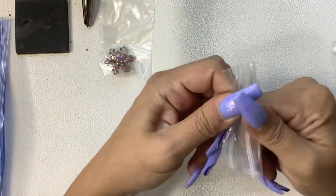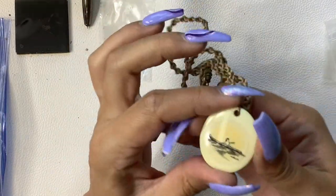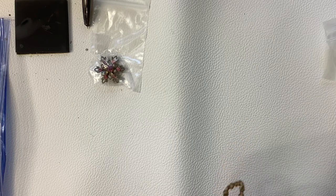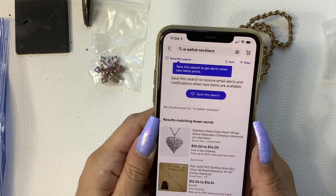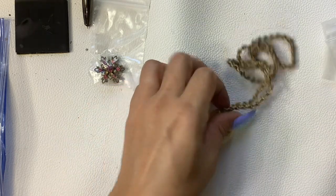Ooh, do we have Scrimshaw? This looks old. Yeah, that's carved in there. It says W. Wallach. Let's check that out really quick. W. Wallach. Wallach necklace. Let's just do Wallach. No, still nothing. Okay, that's fine.